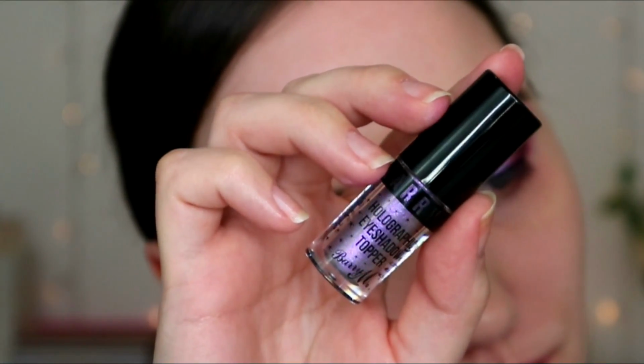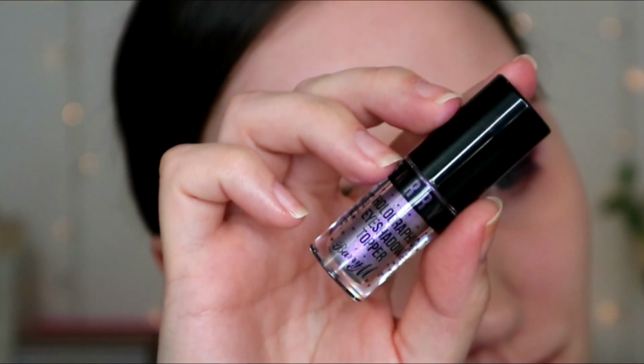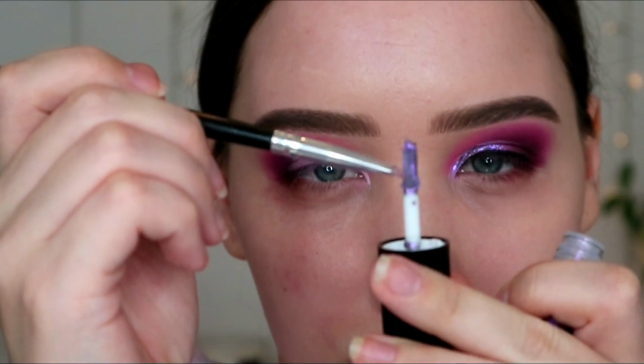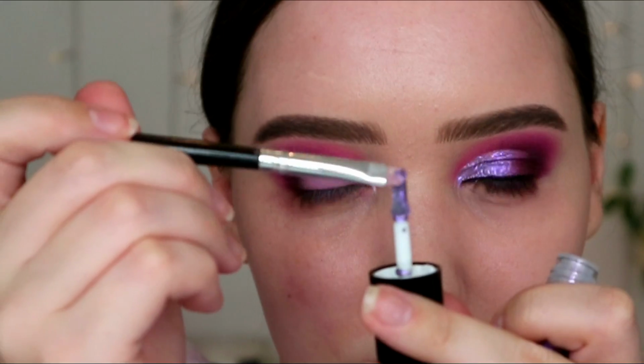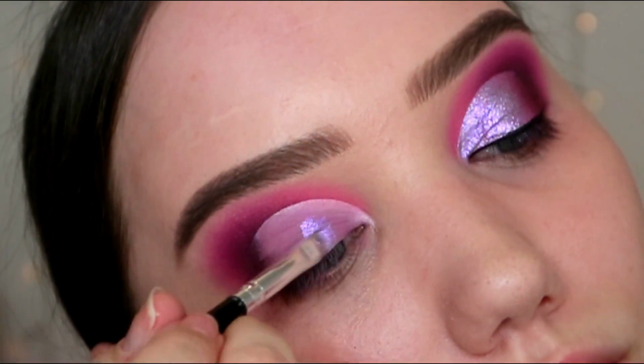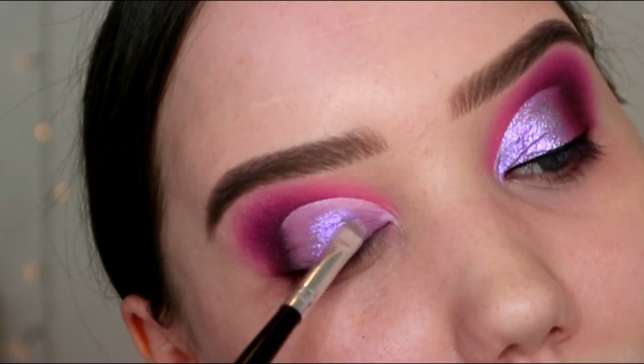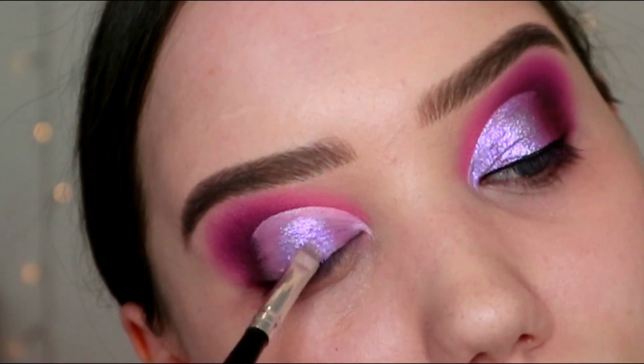So now, star of the show, Barry M Holographic eyeshadow topper. Raved about this in my best of Drugstore. I take it off on a brush and apply it. I find that with Stila or with these cheaper ones, it's always better to use a brush. And I'm just going to put that all over my cut crease.